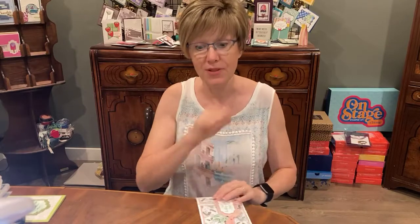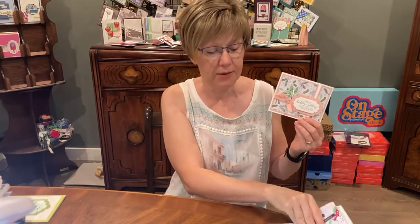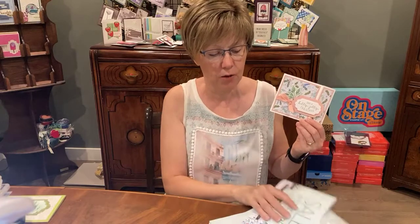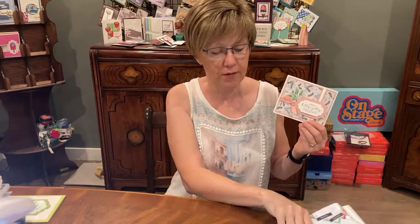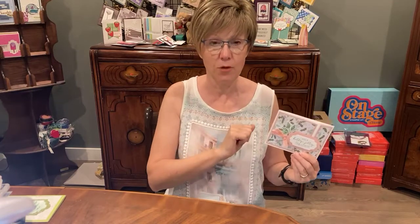For those of you who just hopped on, I'm not going to do a really long go-through of these brochures, but we're going to do a quick sail through them, and after that I'm going to show you how to make this super cute card, and it's a good one for using up some of your designer series paper. So I'm going to turn the camera down and we'll get started.